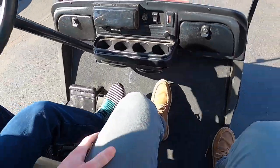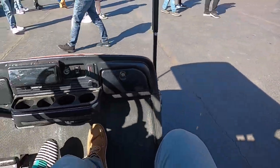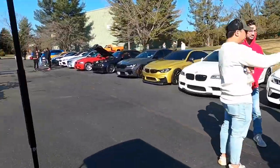All right, the Lambo golf cart. Yep. The only way to get around in a real car is a coffee. I know. Get around on this. Got the glamour shots. Yeah, it was right on.